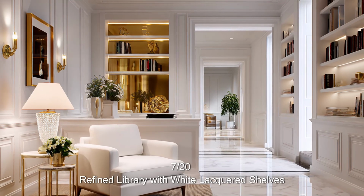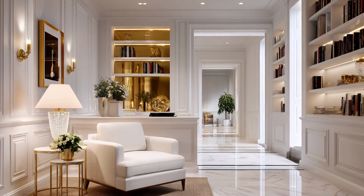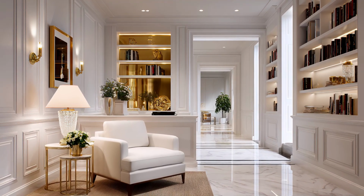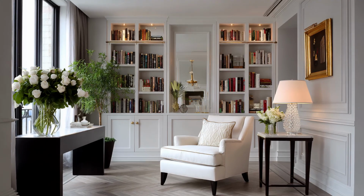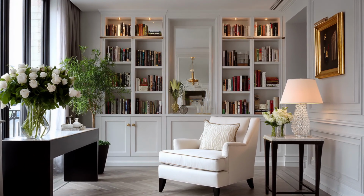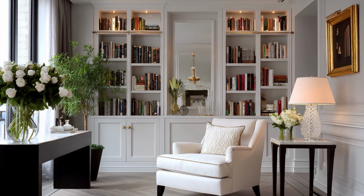The library radiates hushed elegance, its lacquered shelves glowing under recessed lighting. White enamel gleams against carefully placed objects, their forms glowing like art pieces. A plush ivory armchair rests beside a marble table, reflecting the glow of crystal lamps. Matte walls and glossy details shape a scene of thoughtful stillness.